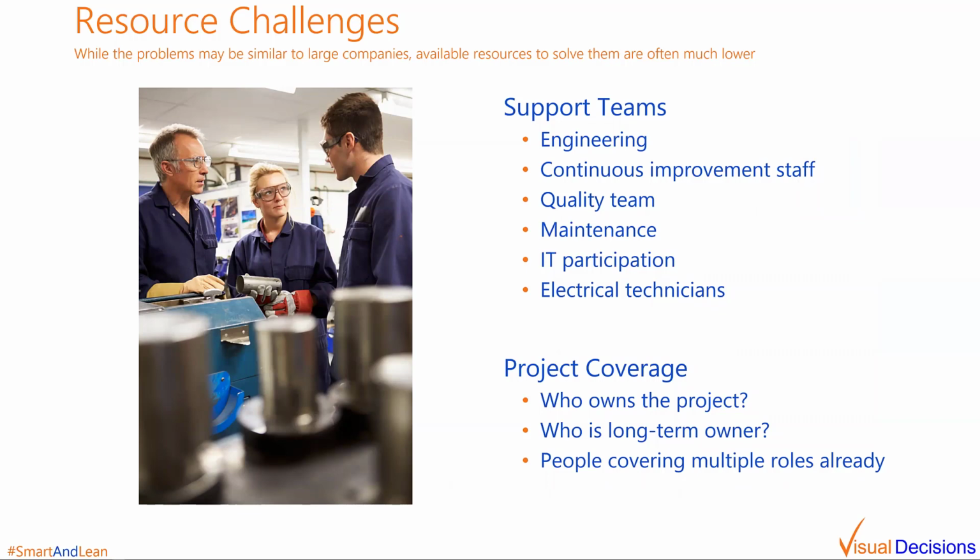While the problems may be very similar to the problems that larger companies face, the available resources to solve them are often much lower. Part of the issue is that without as many plants, the corporate organization is smaller for mid-sized companies, and that resource difference is even greater at small companies. So the support teams that can help with solving the different problems are smaller and more heavily burdened. This includes teams such as engineering, continuous improvement staff, the overall quality team, maintenance, IT participating in the projects, and even something like electrical technicians to do PLC programming.